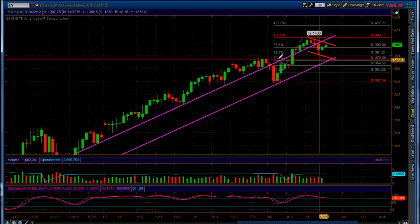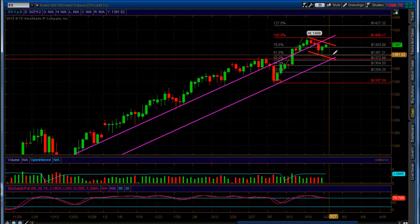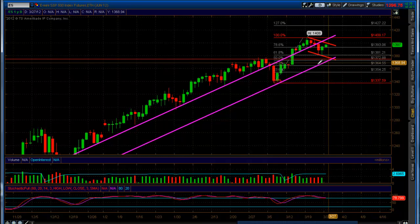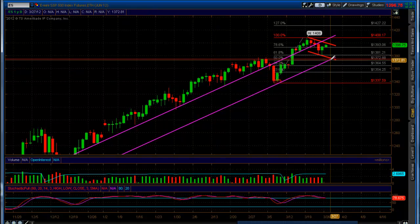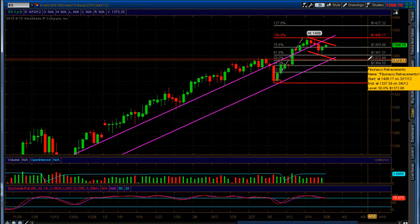So I'm watching these lows here. I was watching for this to move down to the 50% level and tag this area here at this lower trend line. That still could play out, so I do have that on my radar.